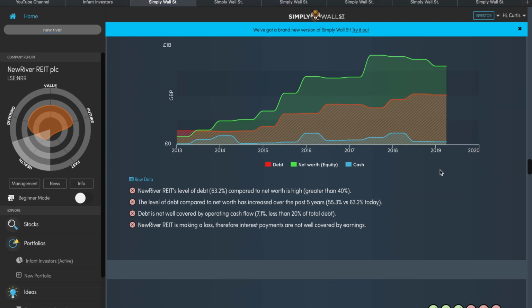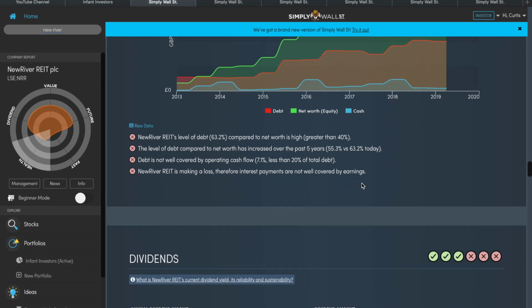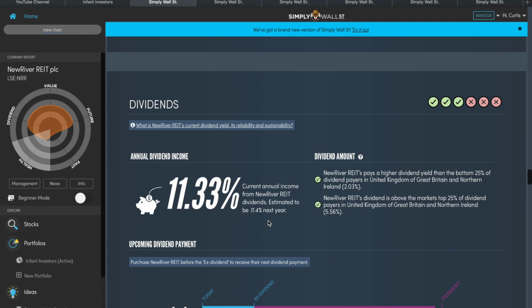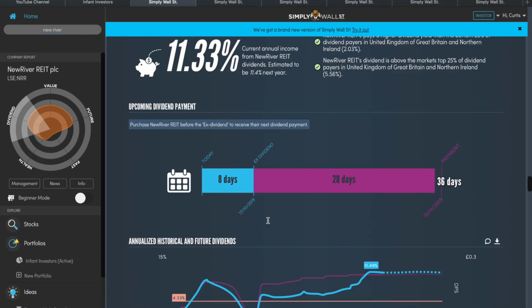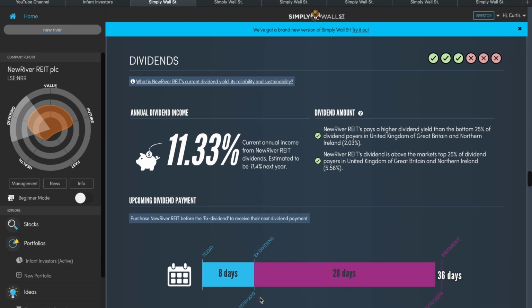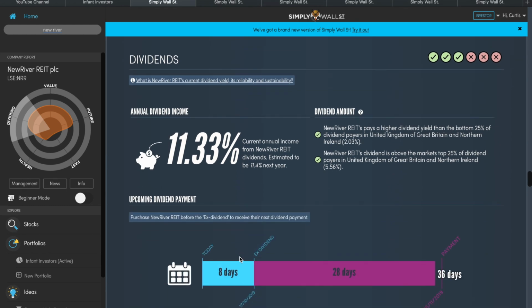There might be something that they're doing that's causing that to be the case. But for you dividend investors, you might like to see the fact that it's got an 11.33% yield. Now, you need to watch my video on dividends if you haven't watched it. Sometimes don't be attracted to such a high yield. A high yield can also be a negative thing as well.